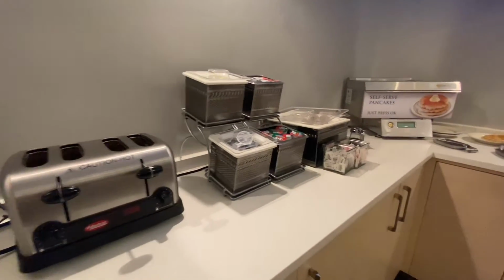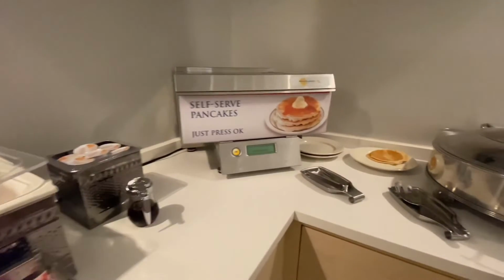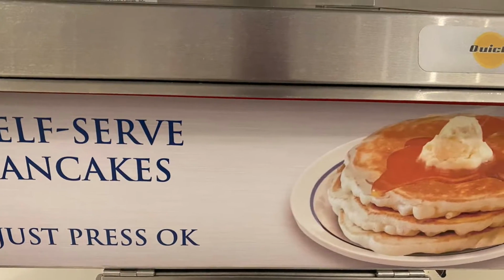You'll also find here, there's a little oatmeal station. I did not see a microwave or anything of that nature. There isn't a microwave in your room either.